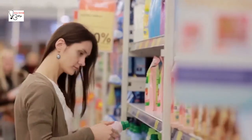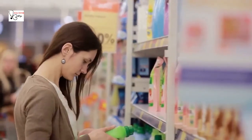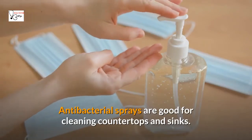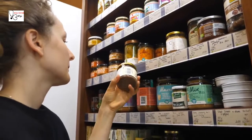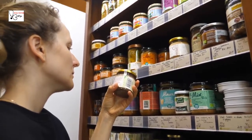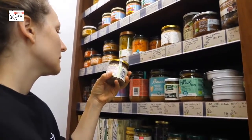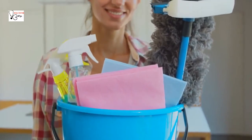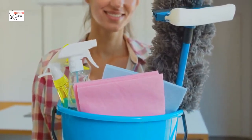What are the best products to use for cleaning your bathroom? Antibacterial sprays are good for cleaning countertops and sinks. Read the label to learn how long the product needs to remain on a surface before you wipe it off. If you use an alcohol solution to clean the bathroom, make sure it has at least 70% alcohol content.